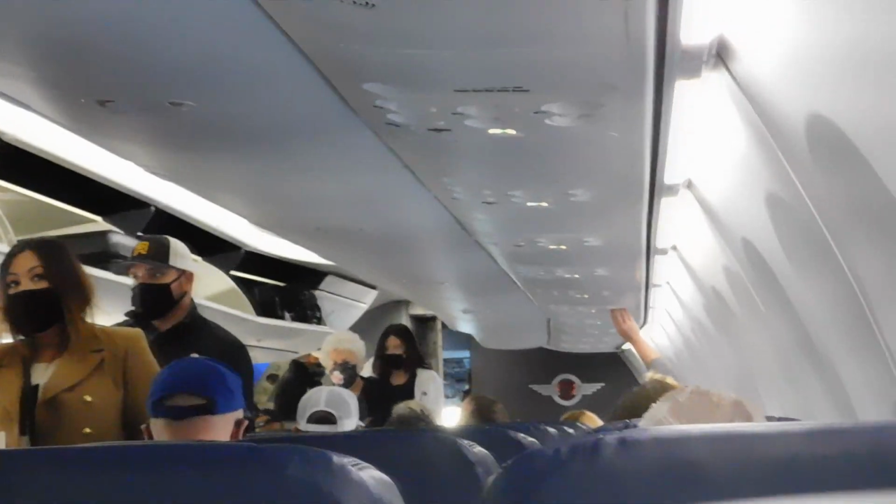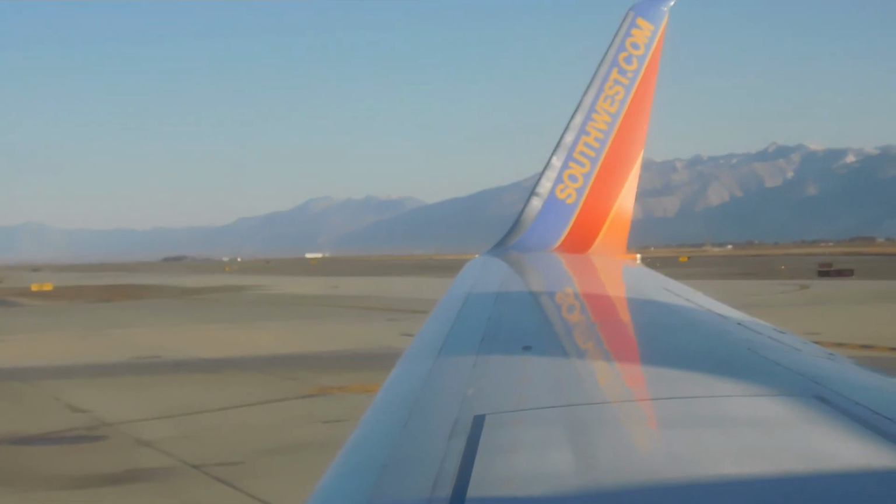Right now we're in the plane, Southwest 800, in the Canyon Blue livery. Here it is.